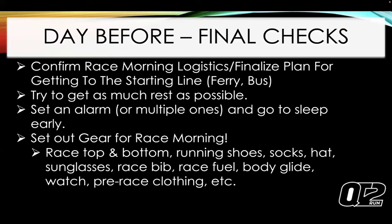Day before final checks. Again, confirm race morning logistics, finalize your plan. Confirm how you're getting there. Are you getting on the 5 a.m. ferry? Are you getting on the 5:30 Midtown bus? Where is that? Just make sure that you've confirmed that. Again, you can find that out if you log into the New York Roadrunners site.